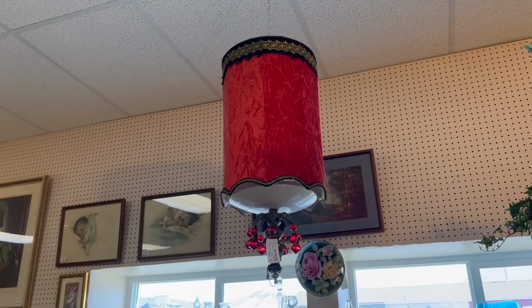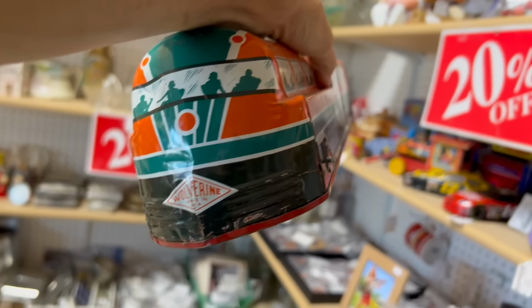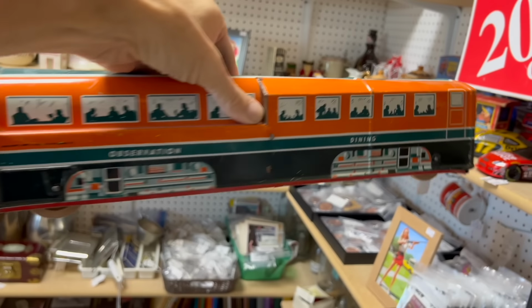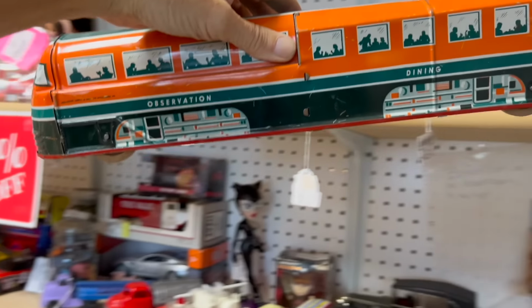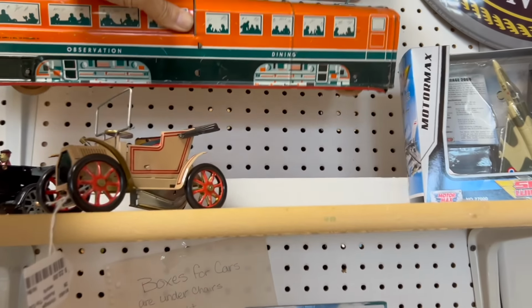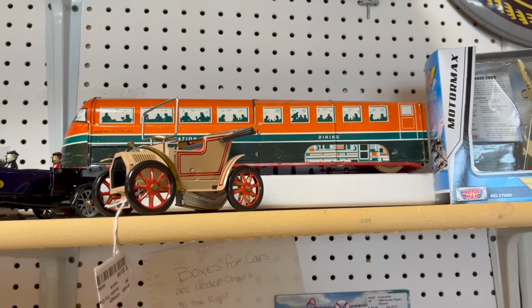This is a big old tin train by Wolverine. Wolverine was out of Pittsburgh, believe it or not. A lot of people assume Michigan, but actually Wolverine was a Pittsburgh company. This would have been something a kid could use without having a track or anything, and so it's just a single piece, and it's priced at $40 with the discount. Just has a neat look.